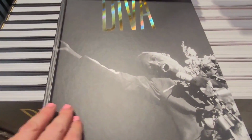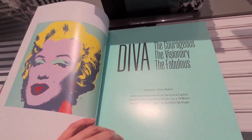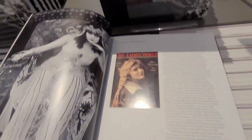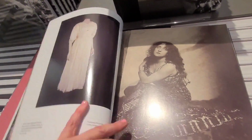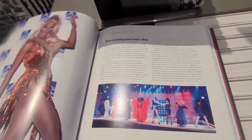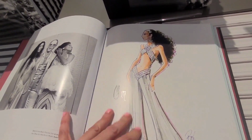Good cover. Look at this. I love the holographic. Oh, I want to see this so bad. The Warhol. Oh my gosh. I'm not going to show you all of it because I'll give the game away, won't I? Look at Theda Bara. Oh, beauty. Oh my, the original drawing. Mackie, isn't it? 1970s. That flame costume being worn by Cher as well, and Beyonce. There's Elton, Cher.